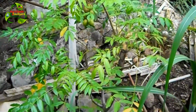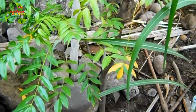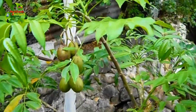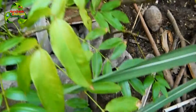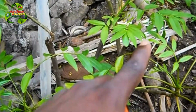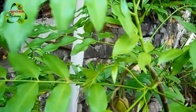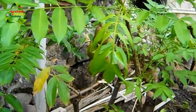Tree number three is also another golden apple, except this one is a dwarf. As you can see, it's not very tall. It's already producing. It's very short. This one is a dwarf. I'm very much happy with this one. Also, I pruned it to ensure that it remained a dwarf. It's flowering again, as you can see. So that's tree number three.